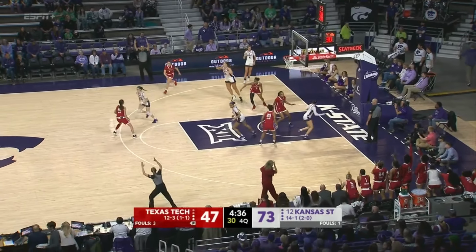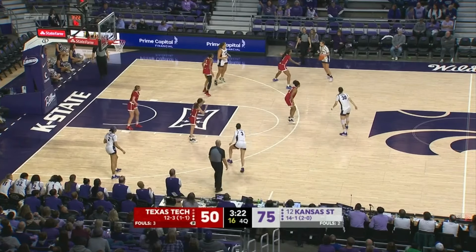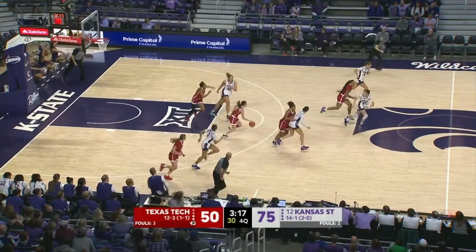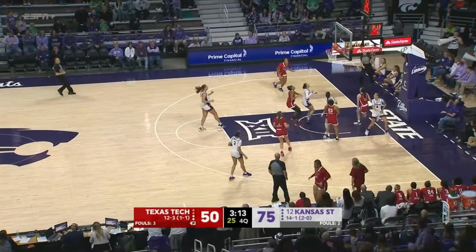Blacklock tries to change that, and does with a three-pointer. Her first points of the ball game. Great job of getting looks. They were competitive. You saw them when they made shots in the first half, hang right there with K-State. Well, and it's really hard sometimes when you don't make shots to be able to get your defense set.